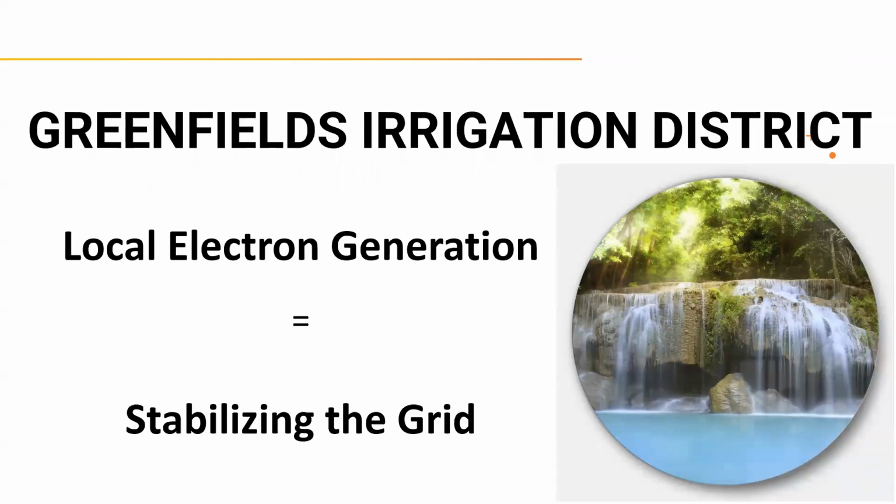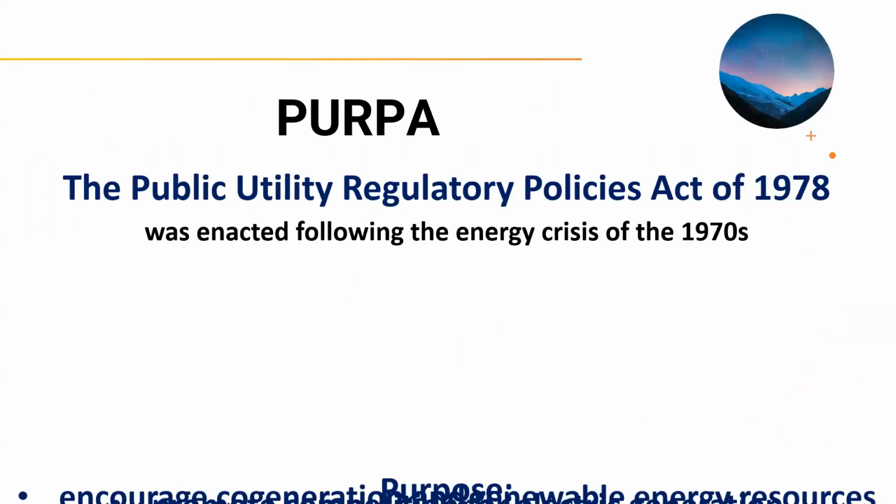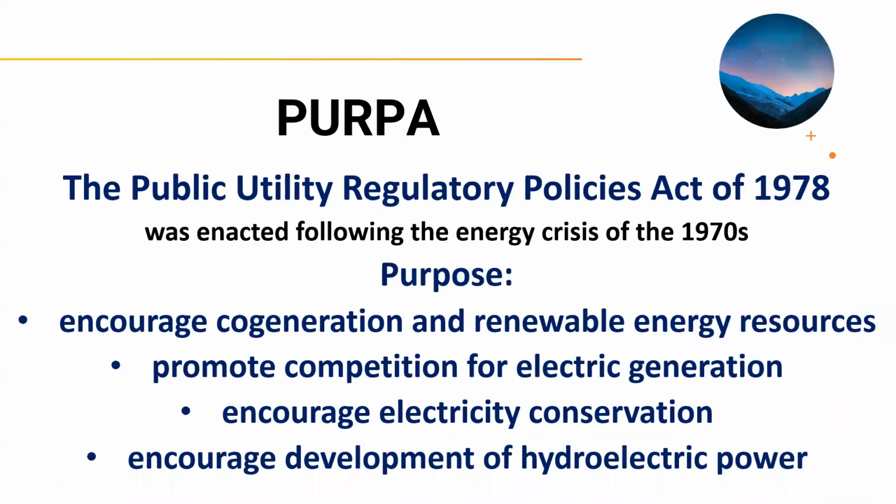Greenfields Irrigation District: local electron generation equates to stabilizing the grid. Greenfields Irrigation District fulfills the purpose of PURPA. PURPA is the Public Utility Regulatory Policies Act of 1978. It was enacted following the energy crisis of the 1970s. The purpose was to encourage cogeneration and renewable energy resources, promote competition for electrical generation, encourage electricity conservation, and encourage development of hydroelectric power.